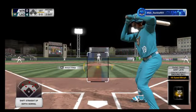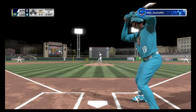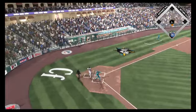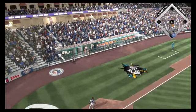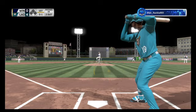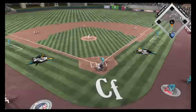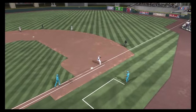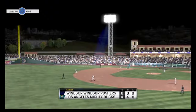Here's Didi Gregorius looking to get on base and keep this first inning alive. Now a little pop-up off toward the third base side. And this is going to wind up a foul ball. Into the windup. Here comes the 0-1. Hard hit ball to second. Backhanded. Throw in time for the third out.